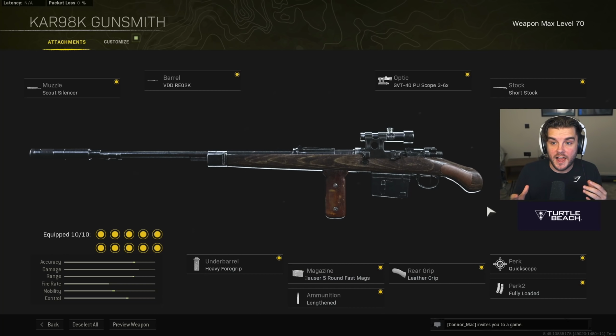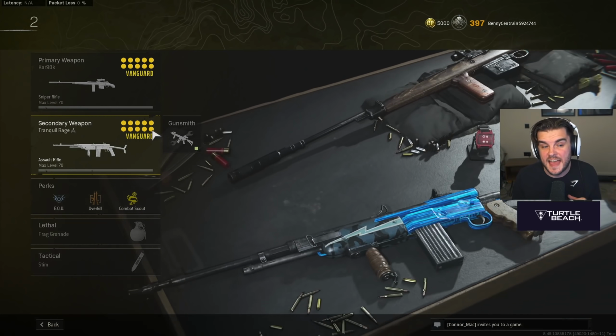Ridiculous build. I actually really enjoy using this, and I think if we see changes to the Swiss and the Kar98K from Modern Warfare, it's going to be people just hopping over to this, especially in Vanguard Royale, where you can use Vanguard weapons. That is your sniper of choice.